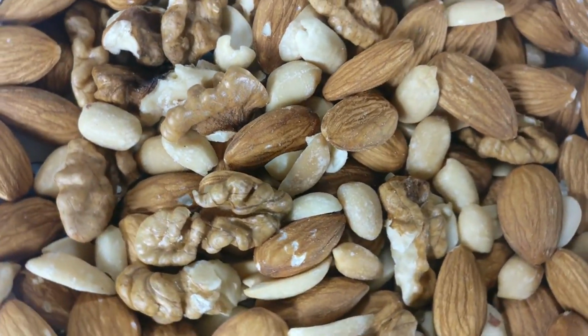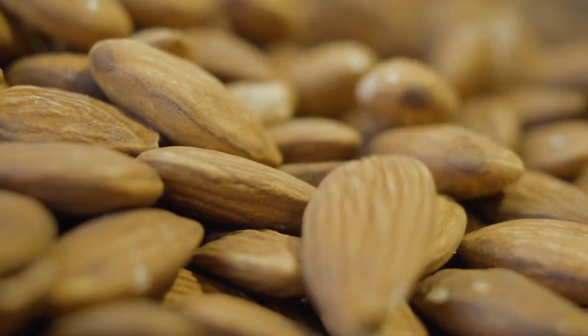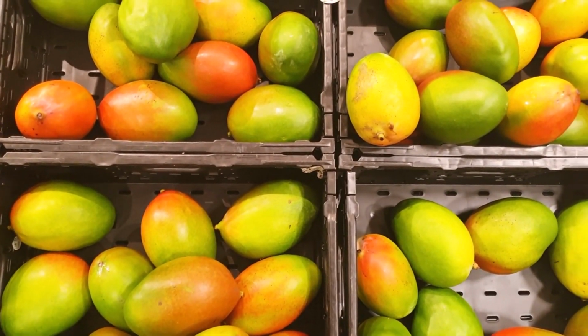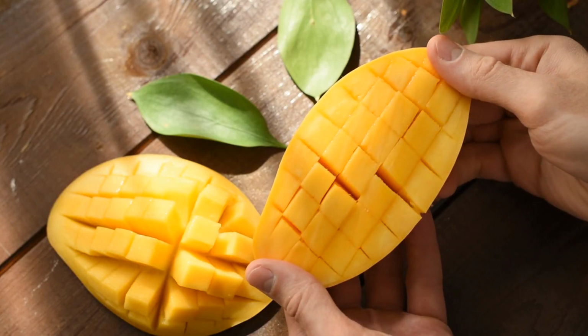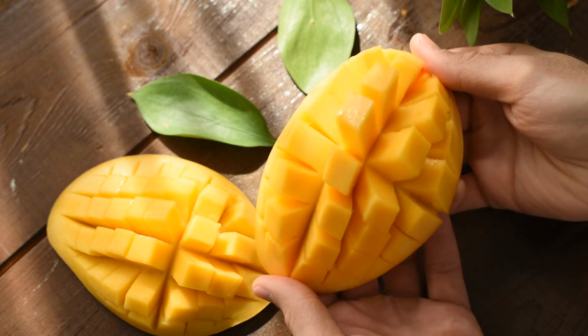Don't forget about almonds. Not only are they a tasty snack, but almonds are also high in fiber and can help relieve constipation. Now on to a tropical fruit, mangoes. These juicy fruits are not only delicious, but also contain digestive enzymes that support a healthy colon.